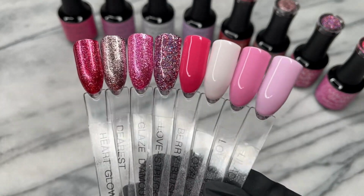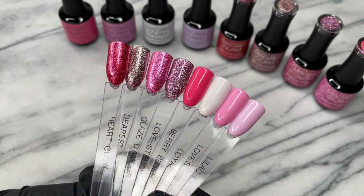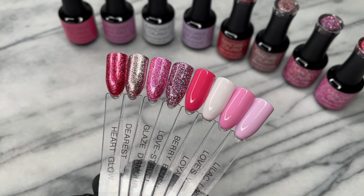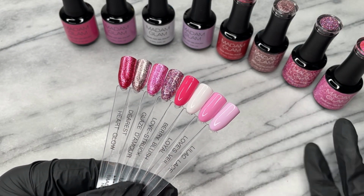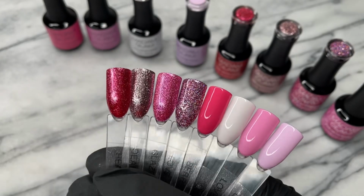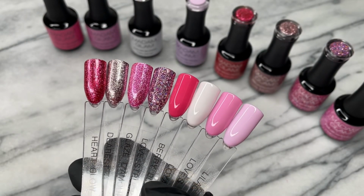love can't sparkle? Each gel polish is a blend of passion and perfection, ensuring that your nails radiate elegance and charm with every stroke. Get ready for salon quality results that make your at-home nail session feel like a luxurious treat. Y'all, this collection has blown me away with such darling pinks, berry blushes, and diamond reds.